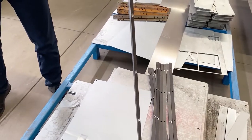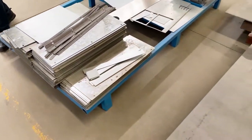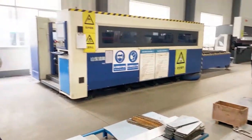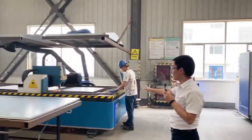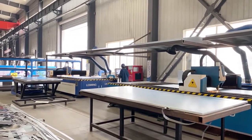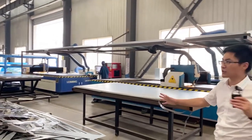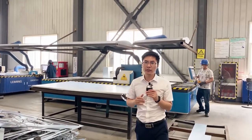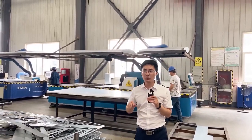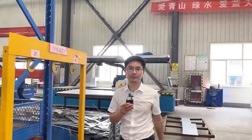The surface. This machine worked for us 6 years already, and this one is 4 meters by 1.5 with 1.5 kilowatts. Cut some thin metals like this. So with this machine, we can achieve the plate usage rate of 95% or above.